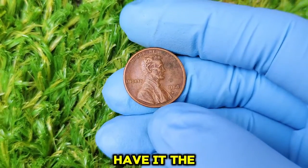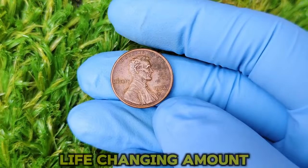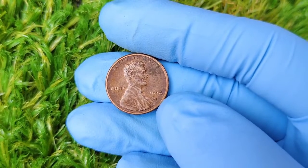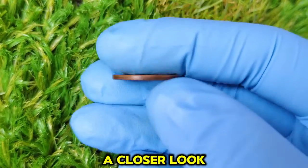So, there you have it. The 1984D Lincoln penny could potentially be worth a life-changing amount of money, especially if it's got that rare doubling error and is in excellent condition. If you've got a jar of pennies sitting around, it might be time to take a closer look.